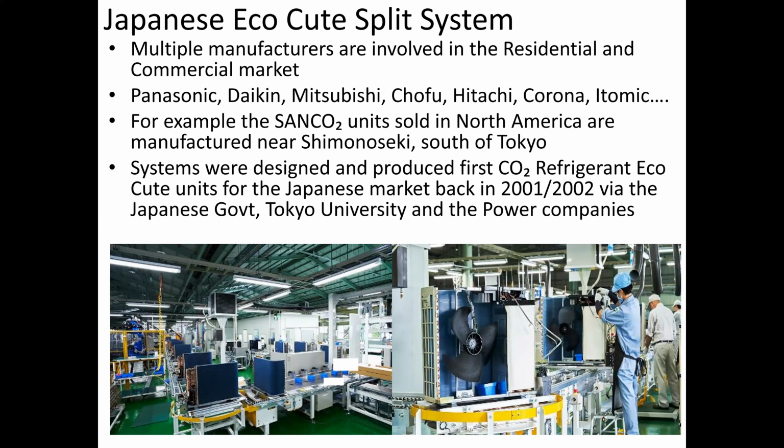And as you can see, there are X amount of other manufacturers in the Japanese area, but they are not bringing that particular product here to the US at this point in time. So that's the history and the basic setup for the split style heat pump water heater. And if you want to call it an EcoCute, I can do that for the next 10 minutes, and then I'll have to forget that before I start completely confusing everybody I ever talk to all day.